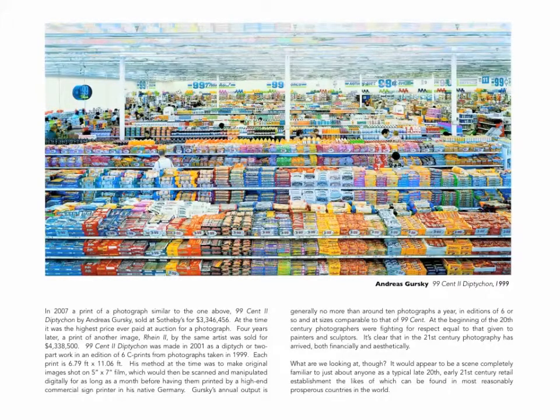99 Cent II Diptychon was made in 2001 as a diptych, or two-part work, in an edition of 6 C-prints from photographs taken in 1999. Each print is almost 7 feet tall and 11 feet across. Gursky's method at the time was to make original images shot on 5 by 7-inch film, which would then be scanned and manipulated digitally for as long as a month before having them printed by a high-end commercial sign printer in his native Germany. Gursky's annual output is generally no more than around 10 photographs a year, in editions of 6 or so, and at sizes comparable to that of 99 Cent.